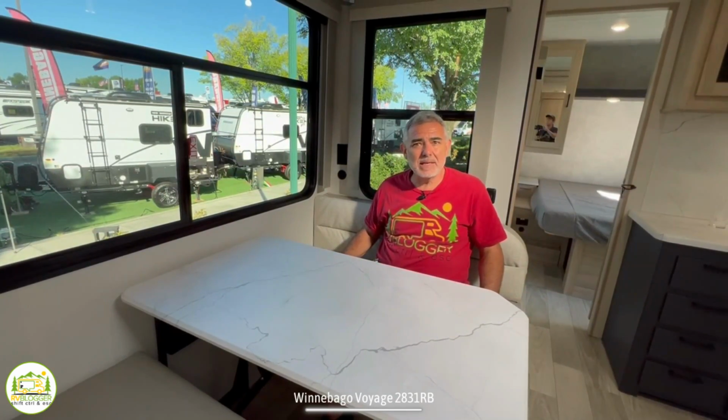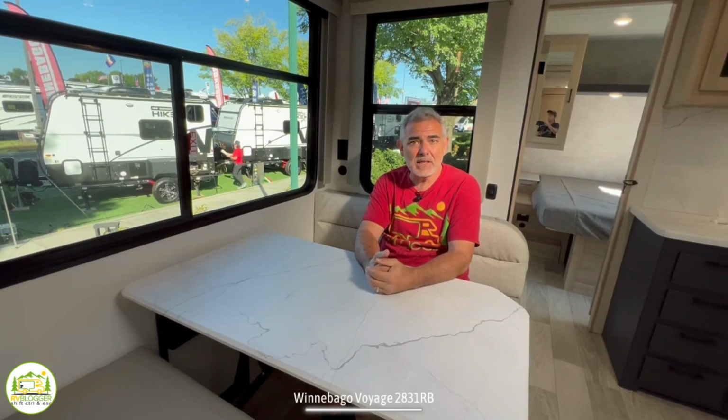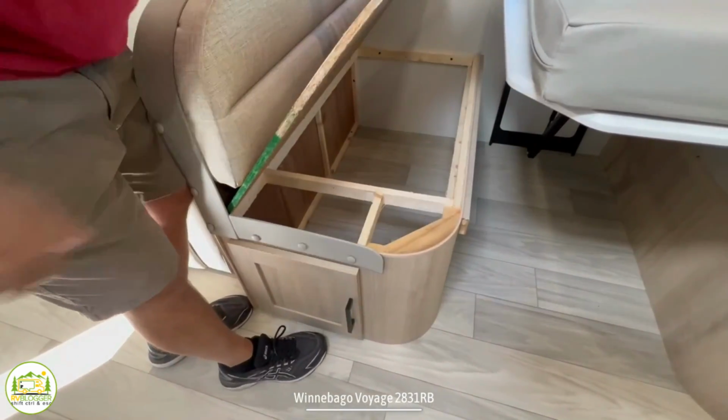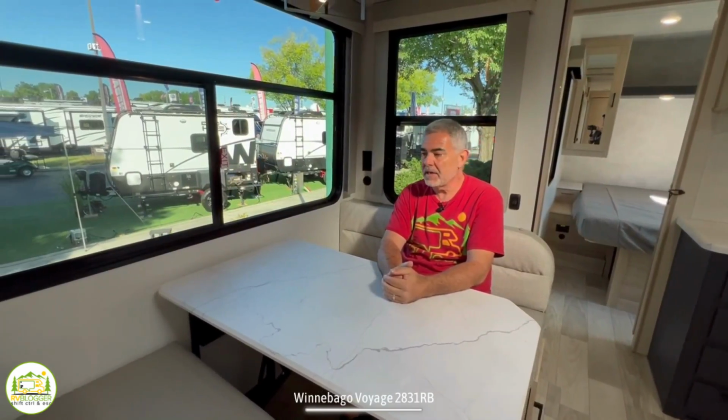Now, both of these dinette booths do have storage underneath of them. There's 2 ways you can access that storage. There's a door on the front of the dinette, or you can just lift the cushion up and pull the plywood up for even better access underneath of these dinette booths.